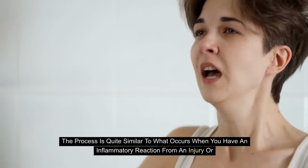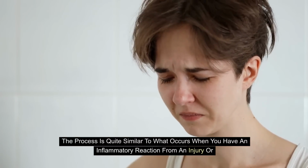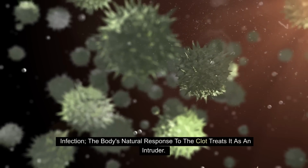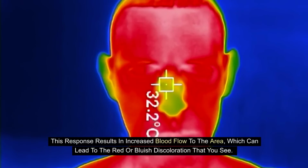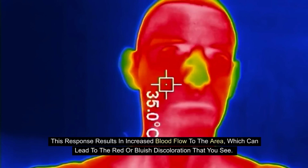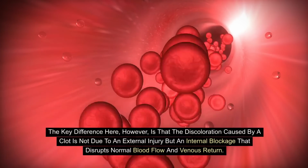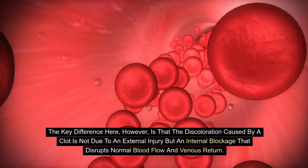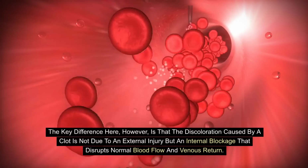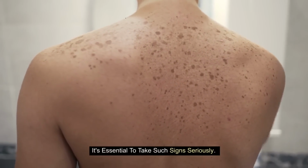The process is quite similar to what occurs when you have an inflammatory reaction from an injury or infection. The body's natural response to the clot treats it as an intruder. This response results in increased blood flow to the area, which can lead to the red or bluish discoloration that you see. The key difference here, however, is that the discoloration caused by a clot is not due to an external injury but an internal blockage that disrupts normal blood flow and venous return. It's essential to take such signs seriously.